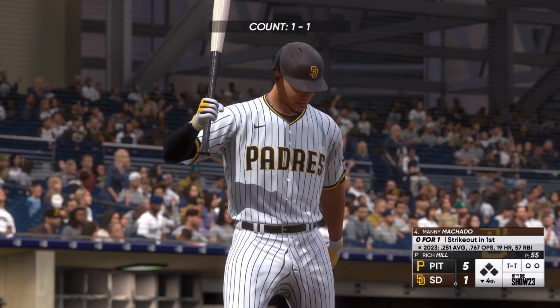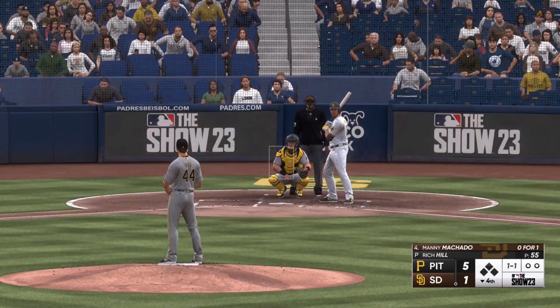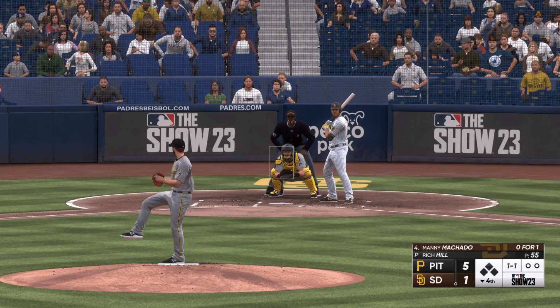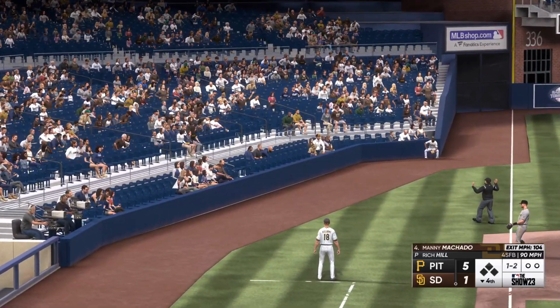And welcome back. Bottom 4, here's Manny Machado. The third baseman. The Padres in striking distance, but have some work to do. It starts with the leadoff man. I need a good at bat out of him right here. The 1-1 is fouled off.